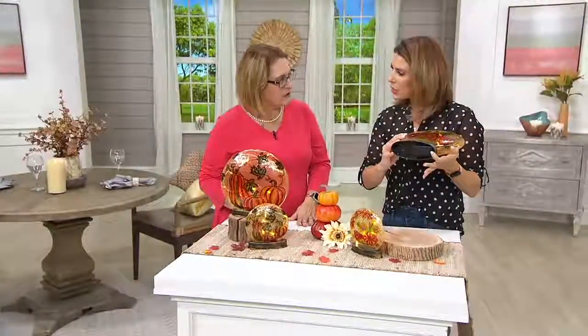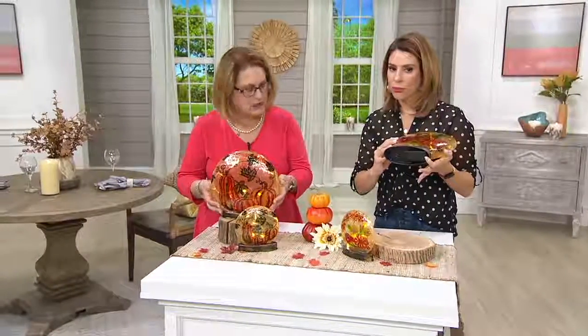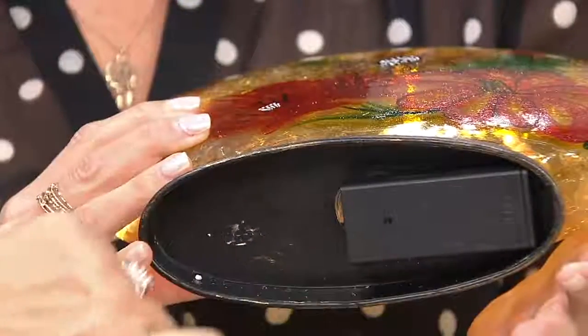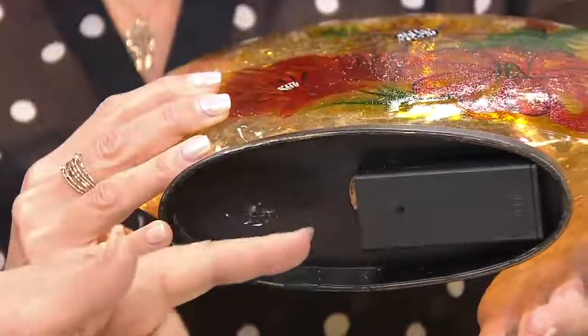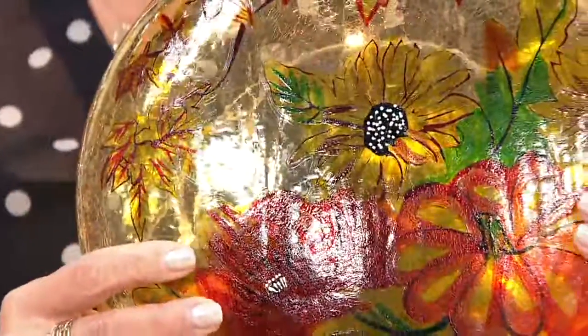And can we just touch on the battery life? Absolutely. I'm really glad you mentioned that. So right here is where you're going to put the batteries in. It's two AA batteries. There is an on-off timer switch right over here, so you just choose what it is that you want. And then there's that 6 hours on, 18 hours off.